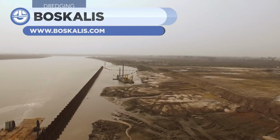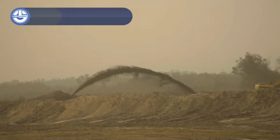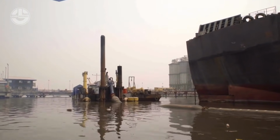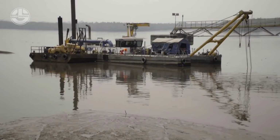Boskalis have designed a new cutter suction dredger equipped with a rotating cutter head. Generally, dredging is done for excavating material from water for different purposes. The cutter suction dredger is positioned on spuds and anchor wires during dredging operations. It is suitable for dredging silt, sand, clay, and rock.